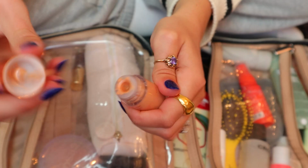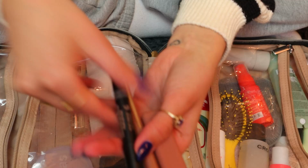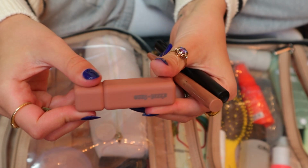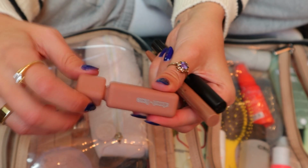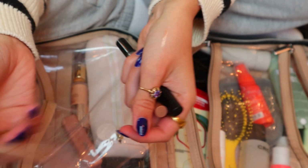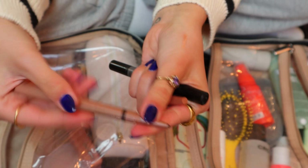I don't plan on wearing eyeshadow while I'm there, but just in case, I do like to have options every once in a while. The About Face liquid eyeshadows, the matte ones specifically in the shade Capulets is my favorite. It's just a really nice warm brown that kind of creates a wash all over the lid. And then if I want to spice it up, this is a dual-sided pencil from Tarte. It's the Quick Stick. One side is a very pretty gold shade that you could use in the inner corner. And the other side is a brown liner. So it's really easy to get a look out of that if you wanted to do something.